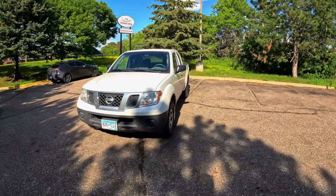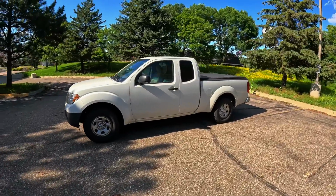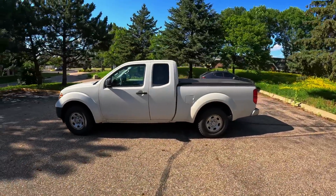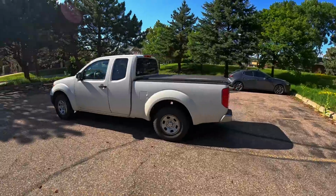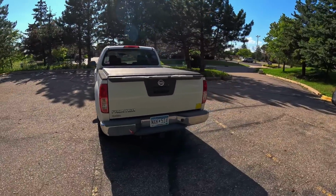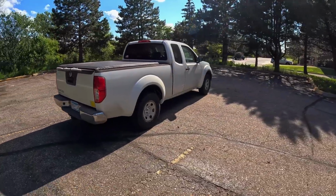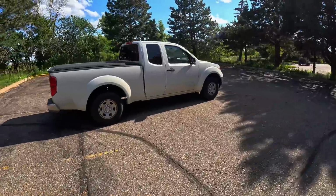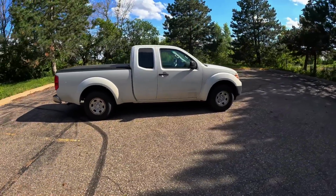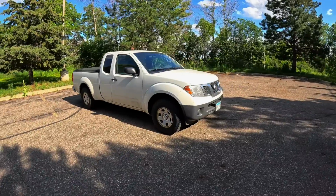Now we gotta talk about the looks, and it is white and basic. Call this a Quaker Oat, because there's nothing going on out here. It's fine. I think the Frontier itself is styled okay, but they made it for so many years that I just got so sick and tired of looking at this generation of Frontier. That's why I was so excited by the new one. I don't think it's an ugly or handsome truck, but I've just seen it so much that anytime I see one, I just think, next. But that's my own 2 cents.